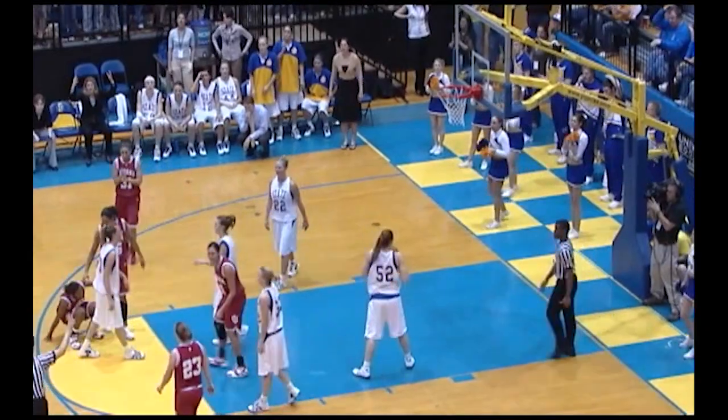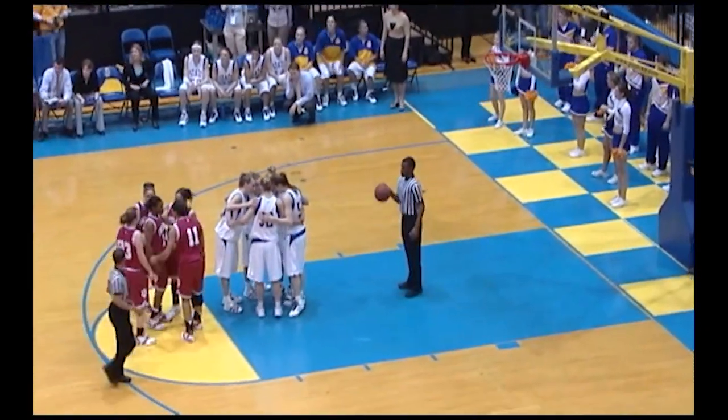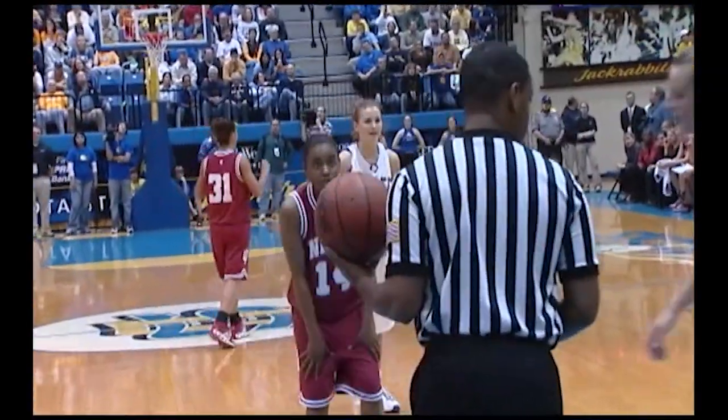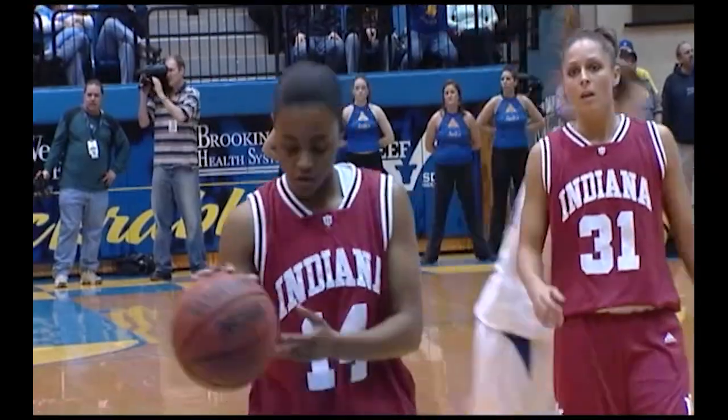Oh, as the horn went off, they're going to call a foul, as Billington out of the corner of her eye saw that shot clock winding down. I think Indiana lost track of the shot clock there. Billington puts up a shot and gets fouled with the clock at 0. Vertigan with a foul, and that'll draw the ire of the Jackrabbit faithful here.